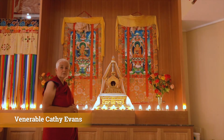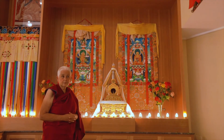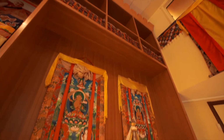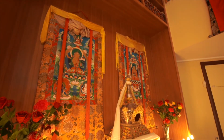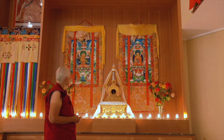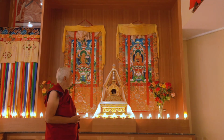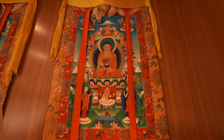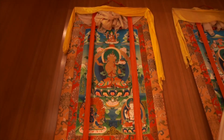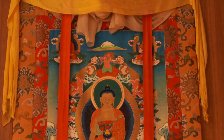So behind the stupa are what we call tankas. It's a Tibetan word for devotional painting, and these have been made by a master craftsman in India, and my teacher organised them to come to Australia some decades ago. So on the right is of Buddha Shakyamuni, and on the left is that of Manjushri, the Buddha of wisdom.